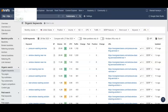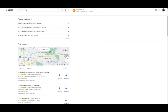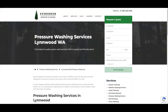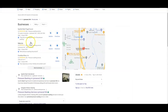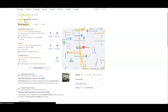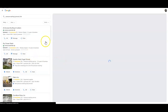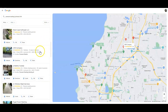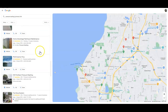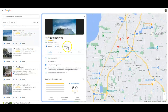Yeah, this is you. Where you at? Yeah, so here we go. We want to make sure that you're ranking right here. So if we were to search pressure washing, Linwood, Washington, let's go see where you're found at. There you are right there. Let's check out your GMB.